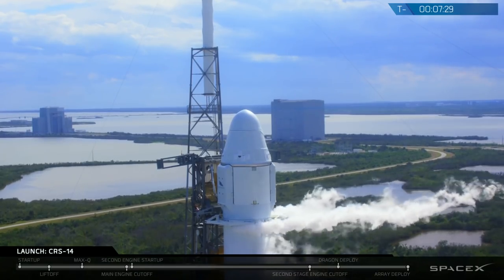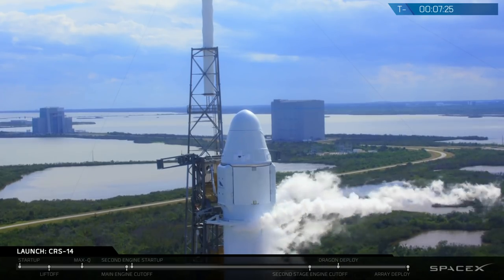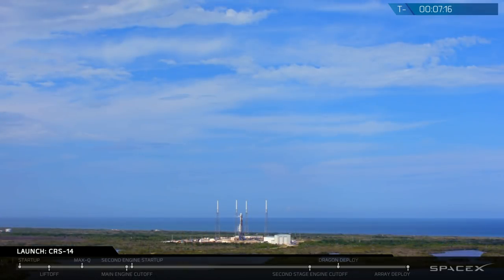It's moving into internal power, just transitioned that period right now. Everything looking good to go there. Range, also ready to go. Weather, looking pretty good. We were tracking some anvil clouds earlier, but it looks like any constraints that could affect today's launch will be actually after our T0 mark.